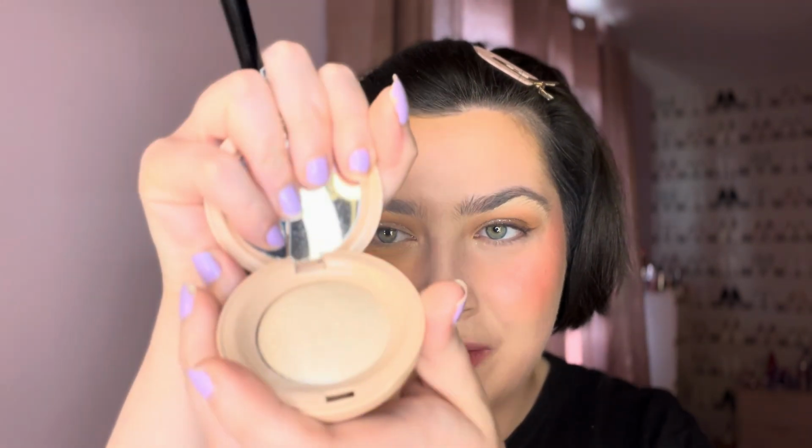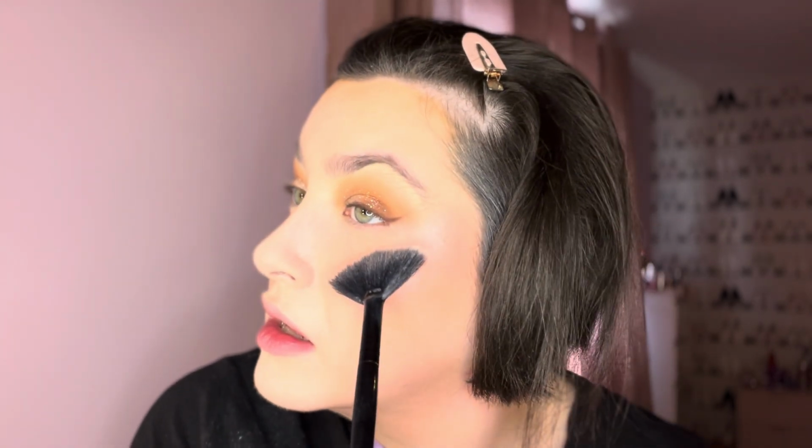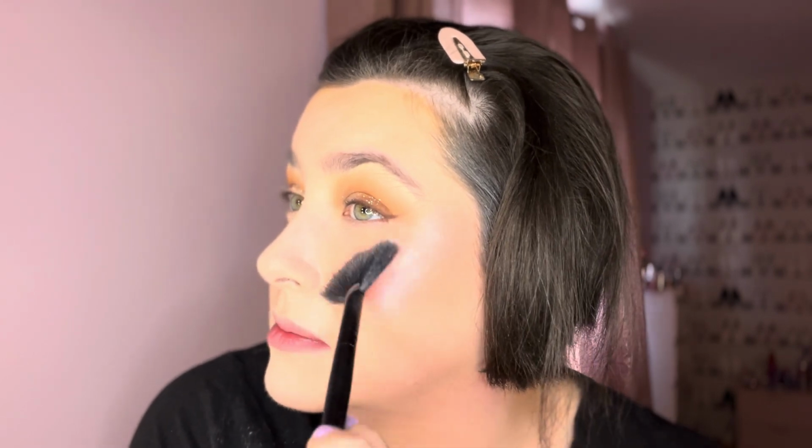So I'm just gonna use the tiniest bit of Enlighten. I honestly mean the tiniest bit. Just to give a bit more of a pearlescent look. Yeah, that's what I mean, the tiniest bit. But overall, I'm absolutely obsessed with this blush.